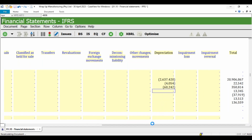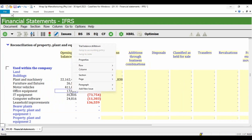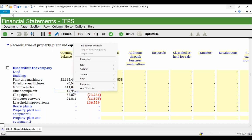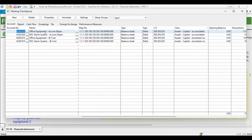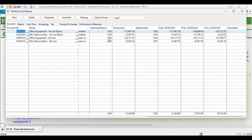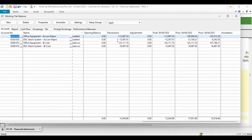4,606. And by the way, everybody, a polite reminder, you can also right-click over your cell, let's say office equipment, 17,951. You can also right-click over that cell and go for a trial balance drill down. The drill down will give you a list of all those account numbers with the balances that you have mapped to, in this instance, office equipment. It can help you understand your accumulated depreciation and the cost for the year, and help you as well reconcile back to your fixed asset register.